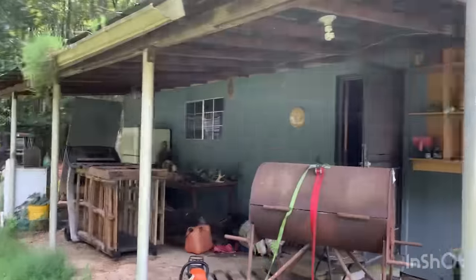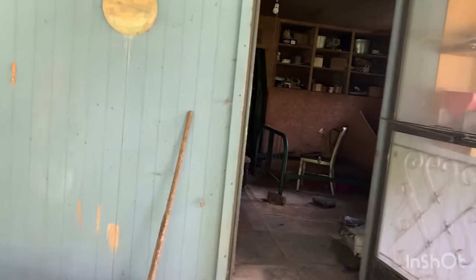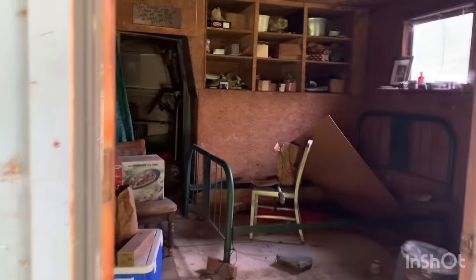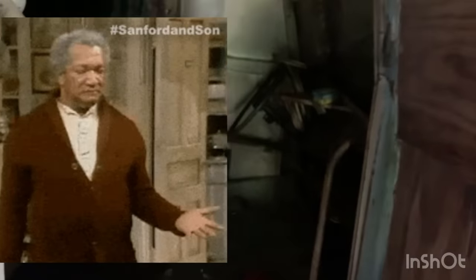All right, so this was an old deer camp from friends and family of mine. You walk inside, this is deer camp. You get on back toward the back, and the bus starts. See the steering wheel right there? All right, so here we are inside. Check this out, this is crazy. A bunch of old bunk beds and stuff in here.